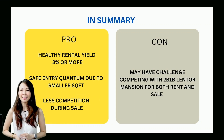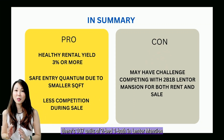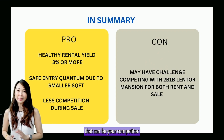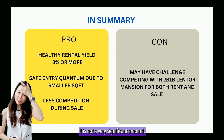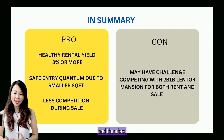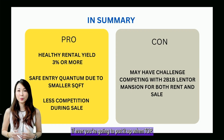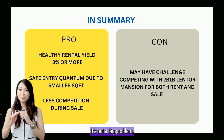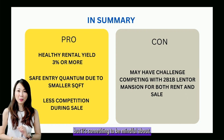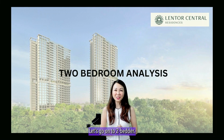Now, what's the downside? The downside is, if you still recall, there are 107 units of 2-bed 1-bath in Lentor Mansion that can be your competitor. It is not a very significant amount, but there is still going to be some form of challenge, and therefore this will also challenge your sale and your rent if ever you're going to put it up when TOP. It's not a big problem, but it's something to be mindful about. So that will be our summary for 1-bedder. Let's go on to 2-bedder.